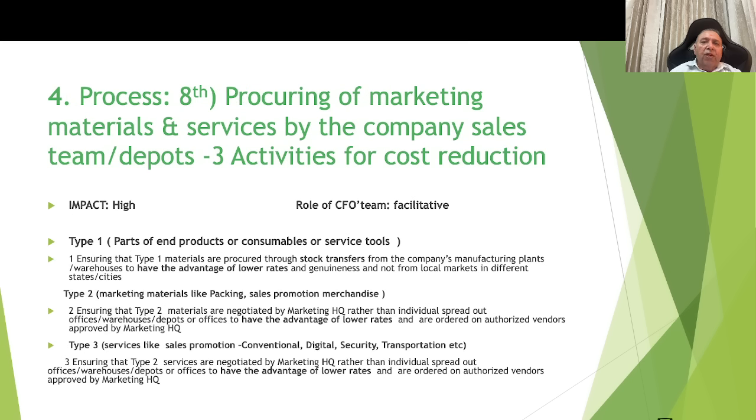Eighth, procuring of marketing materials and services by the company sales team, depots or offices. There are three activities where you identify cost reduction, and here the role is facilitative and the impact is high. Now there can be three types of procurement activities in the marketing function. One is parts of the end products or consumables or service tools. Type 2 can be marketing materials like packing, sales promotion, merchandise, etc. And type 3 can be services like sales promotion, conventional, digital, and security services, transportation services, etc.